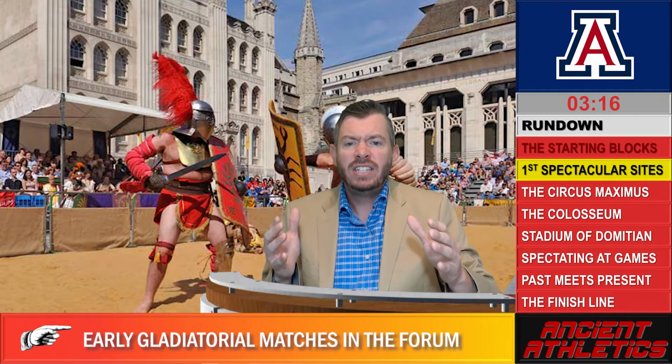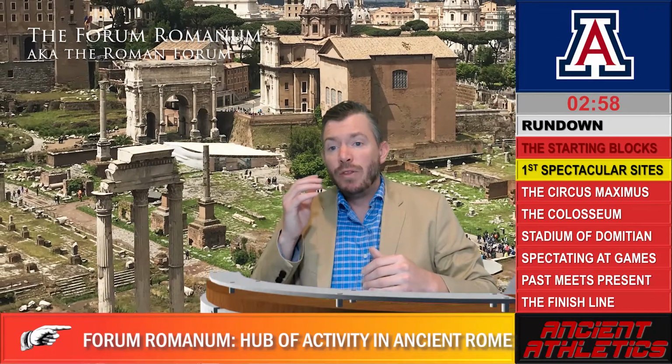And the early days of sports in ancient Rome took place in a much more varied setting. So in those earliest days, Rome housed its spectacles in usually temporary structures. When it comes to gladiatorial combats, these were often set up in the Forum Romanum, or the Roman Forum in ancient Rome. The Roman Forum was the hub of activity in the ancient city, right? Combining commercial activity, people selling things, with religious temples, with political buildings, like the Roman Senate House.